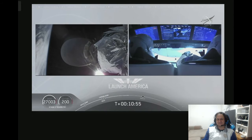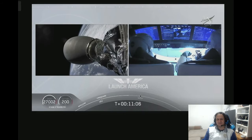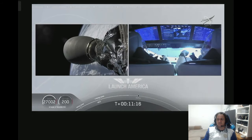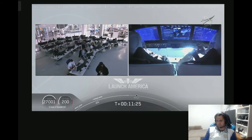And before Dragon initiates separation from the second stage, they do ensure that the vehicle is not spinning and it is in good condition before we separate. That's right, the upper stage does a small attitude maneuver using cold gas thrusters built into the rocket body itself. Exactly. So we do expect that separation to occur in about a minute from now, but they do wait until they have full confirmation that it is ready to separate.